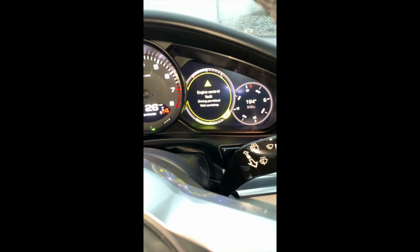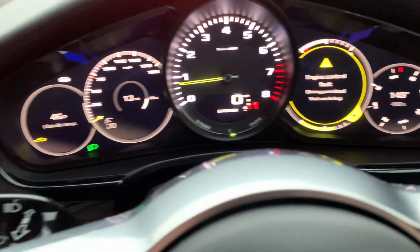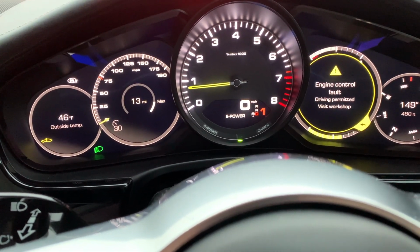The motor turned on again, and once again it has thrown that same engine fault. I was driving very, very gently, and it is 46 Fahrenheit outside. So I'm going to have to take it to the dealer.